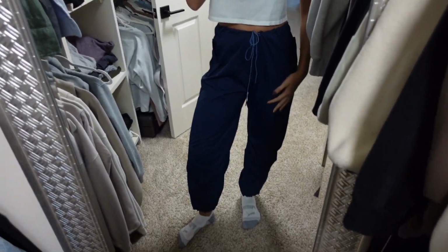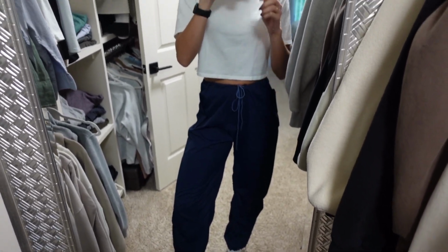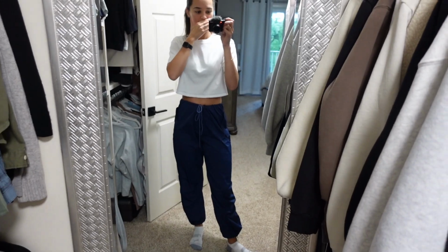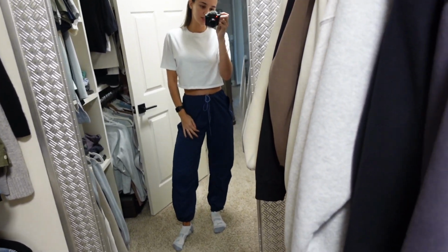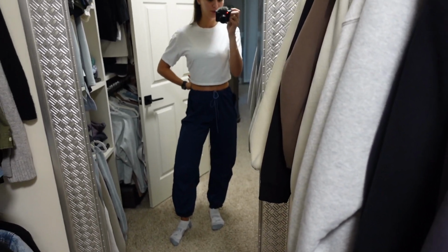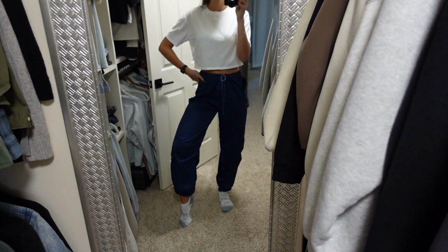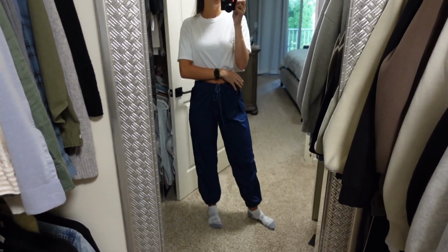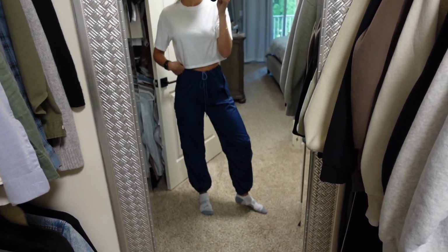They're super thin. I wanted a nice thin pair for this awkward weather when we're in between fall and summer, because my local European ones can be too thick sometimes. But I feel like with a long sleeve, maybe a tighter crop top would be cuter. But they're just an easy throw on pant. When I first opened them, I'm like, oh geez, what did I get? But I feel like when I tightened them up, they look a lot better.